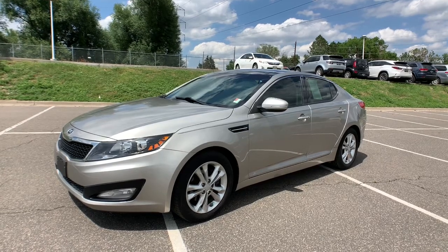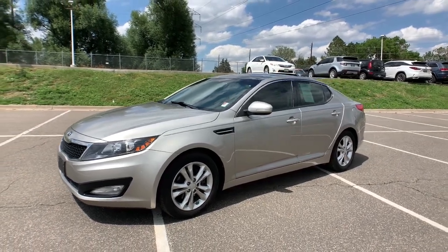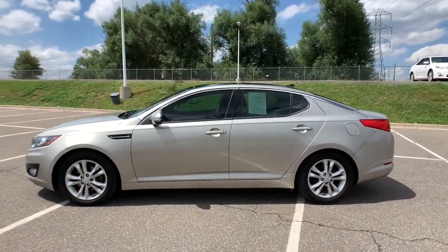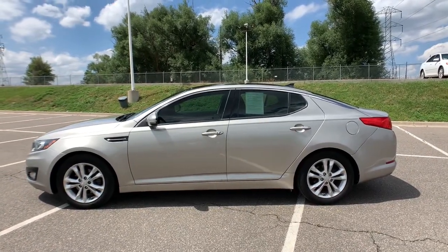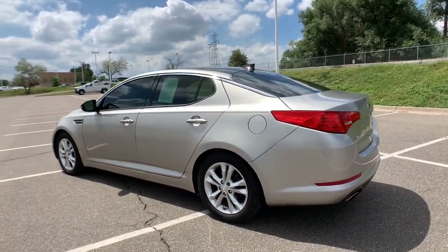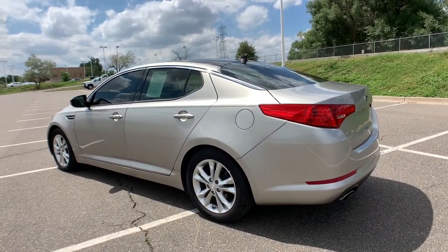You'll have love at first sight with the 2013 Kia Optima. With less than 70,000 miles on the odometer, this vehicle stands out from the rest. Make relaxation the theme of your family road trips in this distinctively stylish Optima.